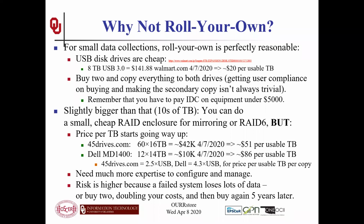Okay, now as you get bigger, you're going to start to give up on the cardboard box full of USB drives, because that's no longer really practical for all the reasons that I've just rattled off. So now what you could do is build yourself a little RAID enclosure, a bunch of disk drives pretending to be a big disk drive.